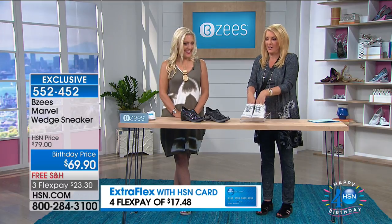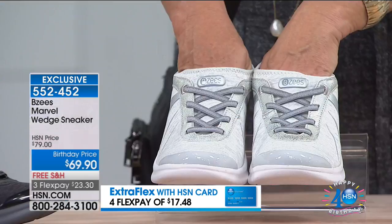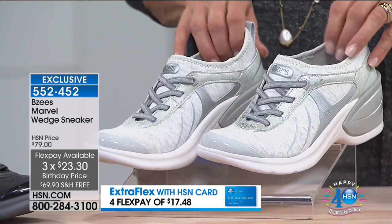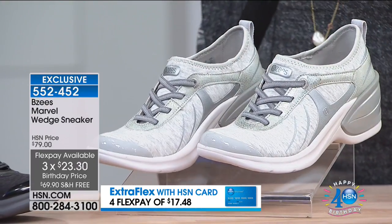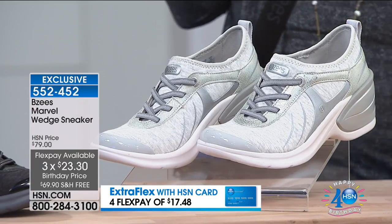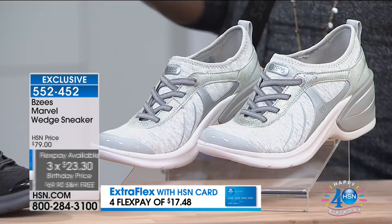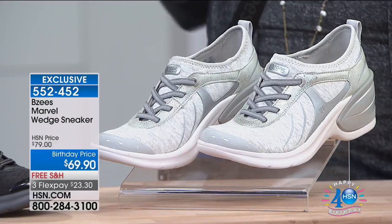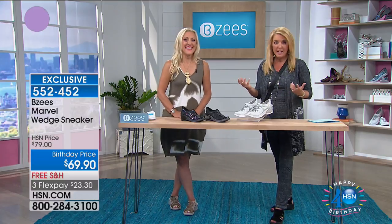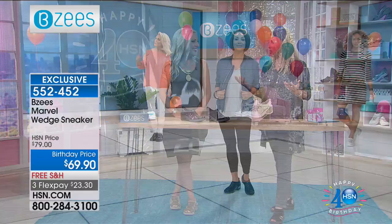All right, I think these are going to sell out. The Marvel. They are so, so cute, too. So how many of us just love hanging out in our tennis shoes, but tennis shoes don't have a lot of style, or they're really heavy. Gosh, I've got some tennis shoes at home I don't even wear anymore because they feel like two cement blocks on my feet. They're awful. I spent a lot of money on them, but they're just miserable after a couple hours.